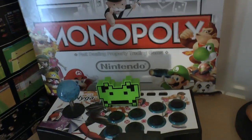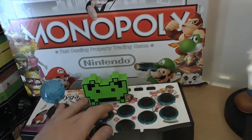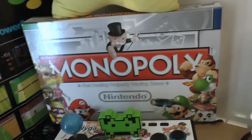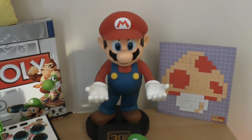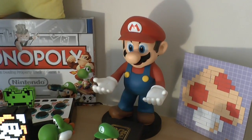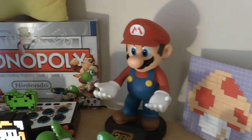Over here I have my budget but kind of cool arcade stick, which I picked up quite cheaply, and for the most part it does a good job. It would be useless in competitive sports, but then again so am I. So here is my DS holder, which has turned into a 3DS holder in more recent years, although I keep my 3DS a little bit hidden just to keep it clean.